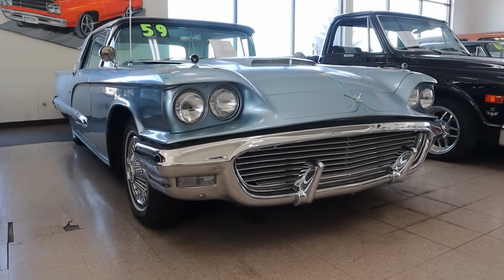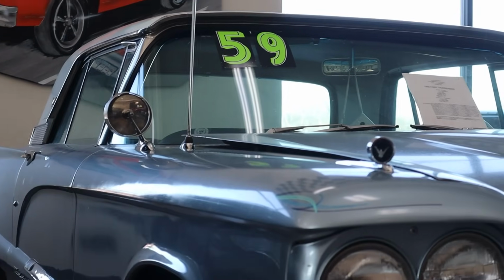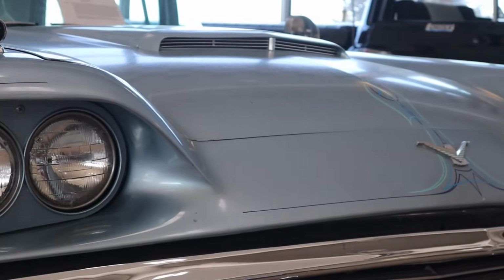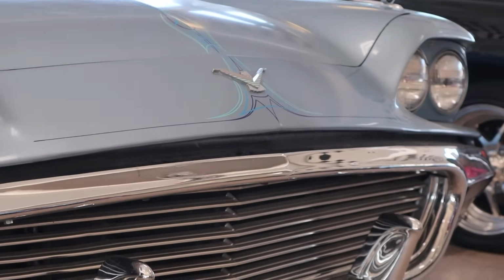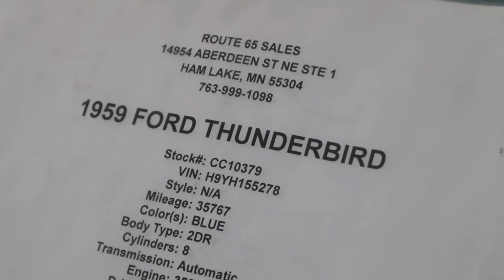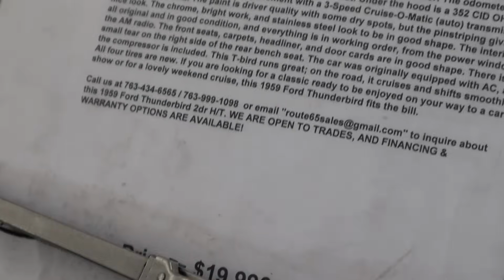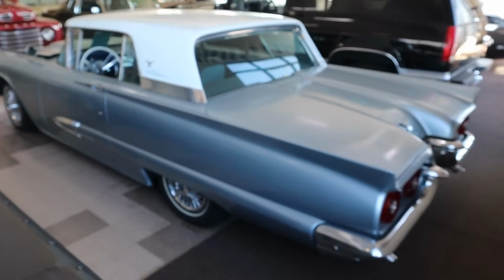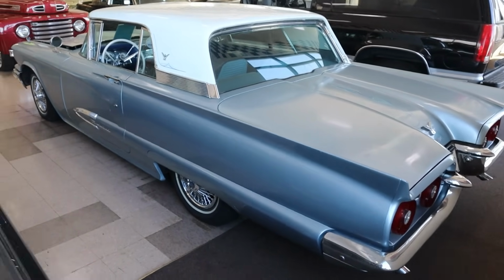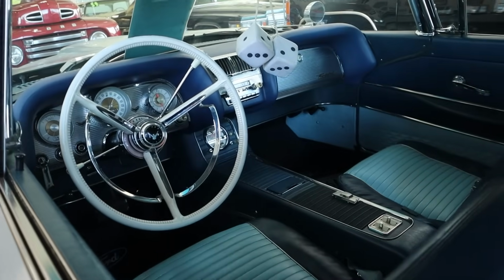Here's a 59 Thunderbird. Yeah, that's pretty good. 59 Ford Thunderbird for under 20,000. That's pretty awesome. Looks like she's in fairly decent shape too. Oh, look at that! I love the inside of these.